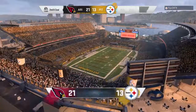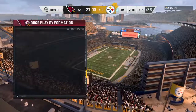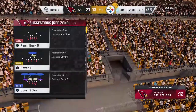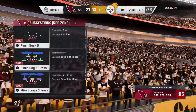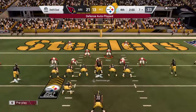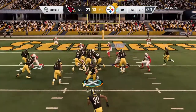The line of scrimmage, the 7 now on 2nd and goal. 4th quarter, down to the final 2 minutes, and we've got a 1-score game. So the Steelers with the football as we get you reset. And they're knocking on the door. 2nd and goal now in a 1-score game.